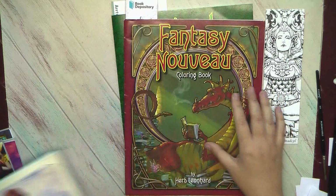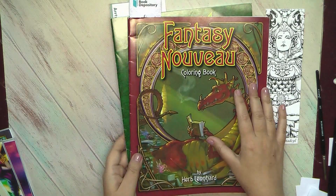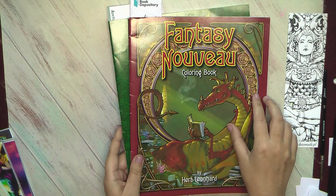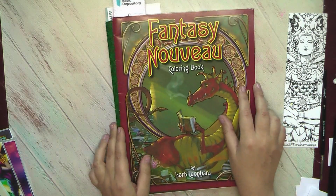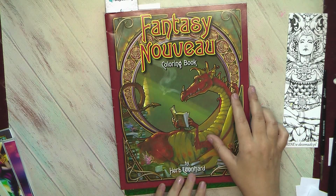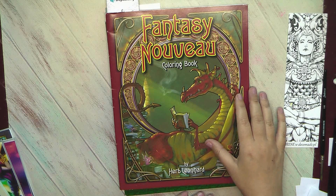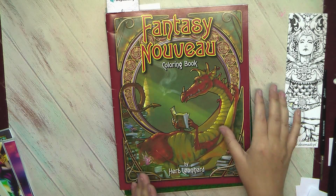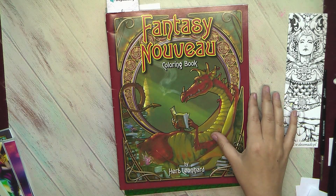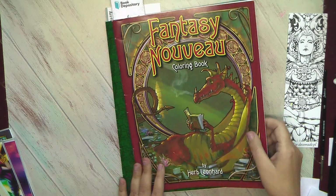And another book which I also can put onto the top part of my favorite coloring books list. It's by Herb Leonhardt. Of course, I love these books not because of their quality. They would be real gems if they were printed one-sided and on better paper. But even in such quality, they are perfect because of the line art.